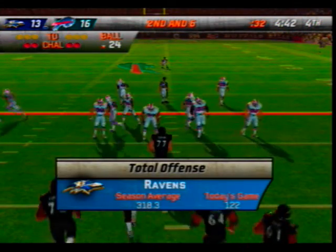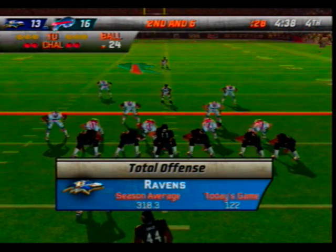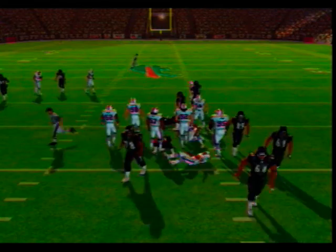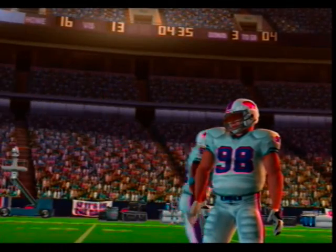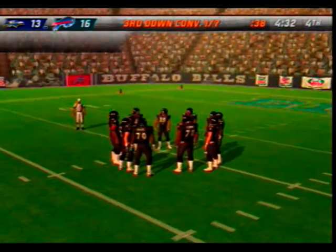Second and 6. Ball on the 24-yard line. The Bills come out in a 4-3. Mitchell comes up to make the play at the 26-yard line. Baker gets the handoff on the delay, brings it ahead for about a yard.